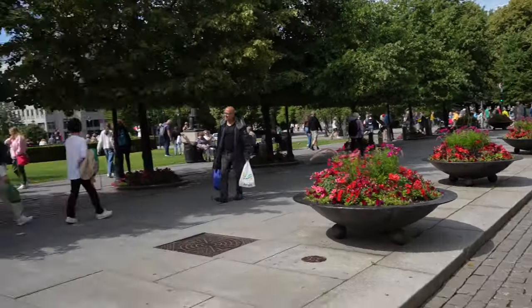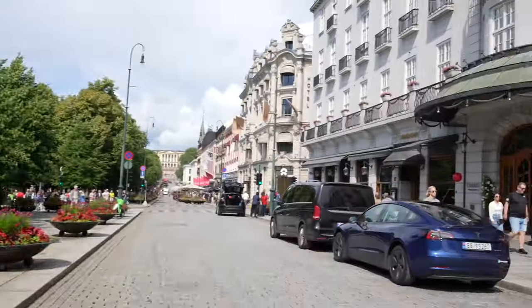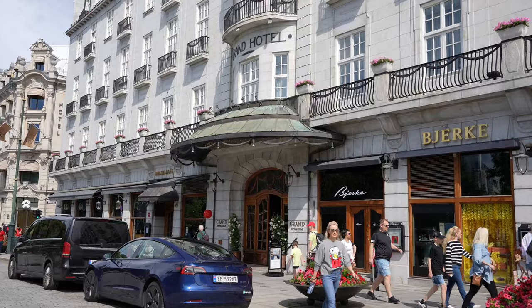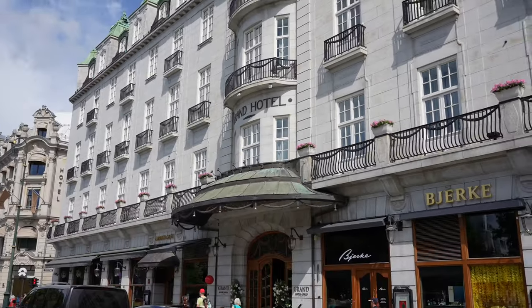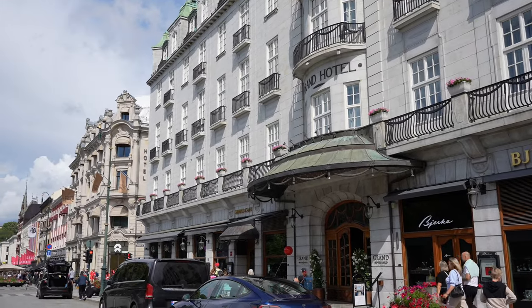Almost at the end of Karl Johan is the parliament. So this is that. And this is the hotel we wanted to have breakfast at, but it was fully booked. So another recommendation for breakfast is the Grand Hotel. Yes, it's very old fashioned compared to the hub.